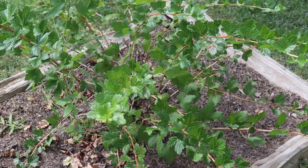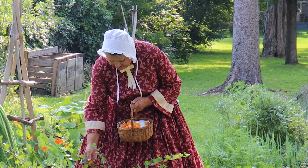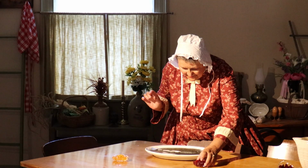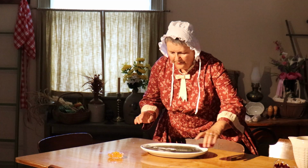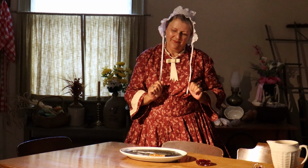Did you know that gooseberries grow in a variety of colors, including shades of green, pink, red, purple, white, and yellow? Interestingly, gooseberries were used in both sweet and savory dishes as well. Remember the rhubarb sauce for mackerel? It was actually a variation of the traditional sauce, which was made with gooseberries.